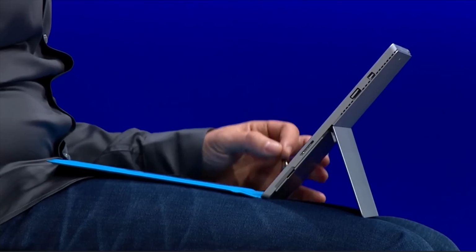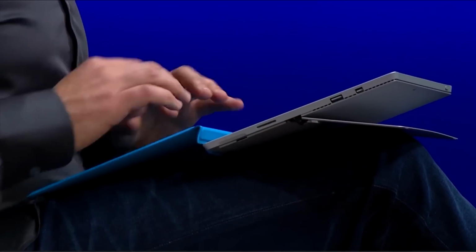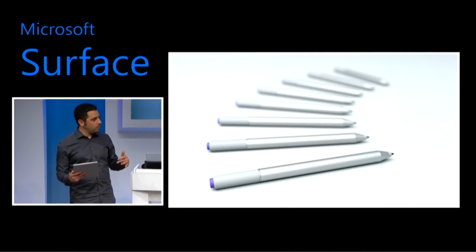So I'm gonna show you one simple move here that's important. Watch how it clicks in. This now magnetically seals itself to the screen. When you start to change positions, I can change them in any way, and I don't lose any stability. I can then change the friction hinge and drop it down just like this. I have the ability to pick any position I want and any angle I need. This is an important posture.